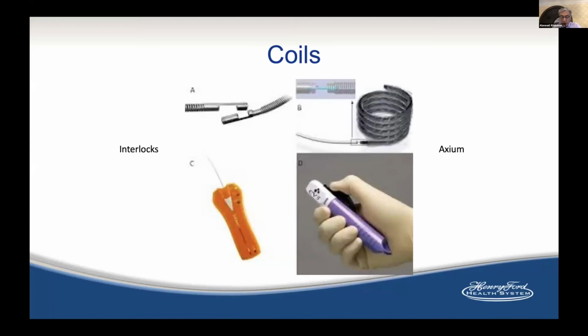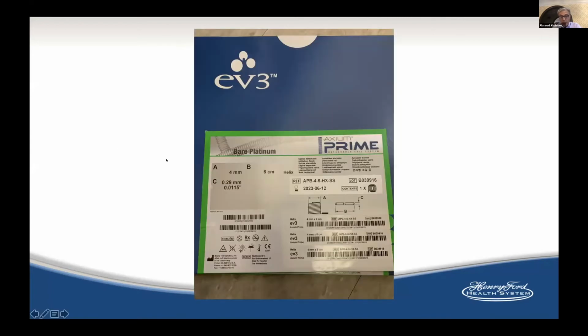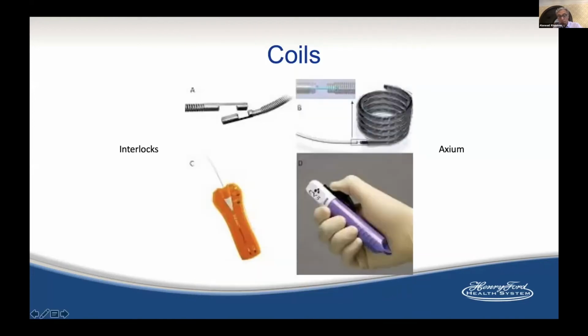So for the coils available, you have what we have in our cath lab. The advantage of the Axium Prime coils is that they deliver through any microcatheter. You do not have to have a special microcatheter. And this is a very, very important advantage, because the last thing you want to do is try to change a microcatheter. This is also the other advantage. It's not pushable. It's actually, you release it. And if I want to go back, do you see this handle here?